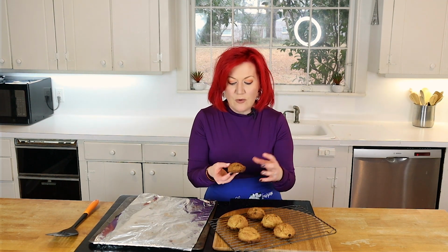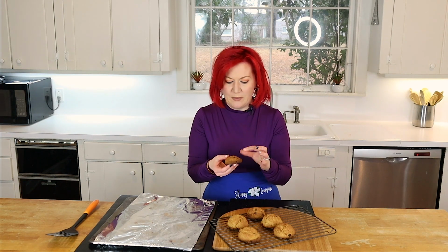The cookies have cooled and now it's more important. Will this flip or will this flop? Well, look-wise, let's see if it flips or flops. Look-wise, it's staying really intact. Remember, that's probably because we reduced the butter a little bit more. If you'd have done the same, it might have flattened out a little bit.